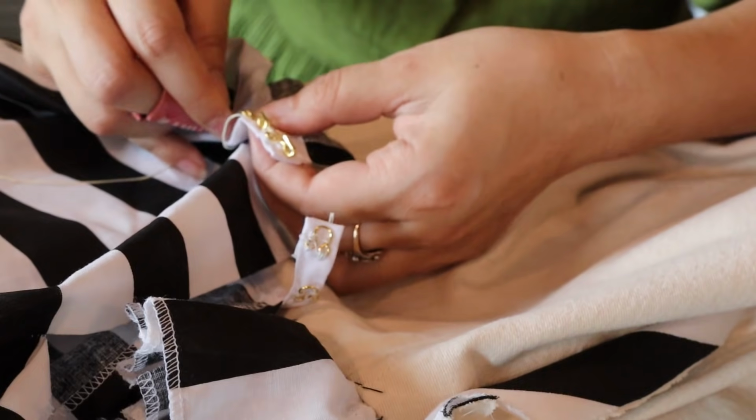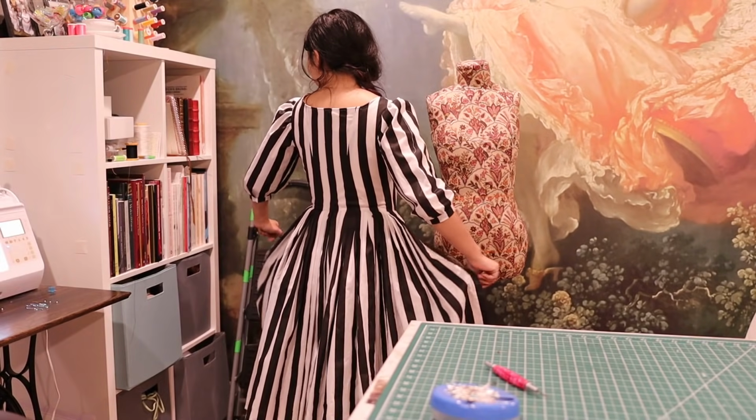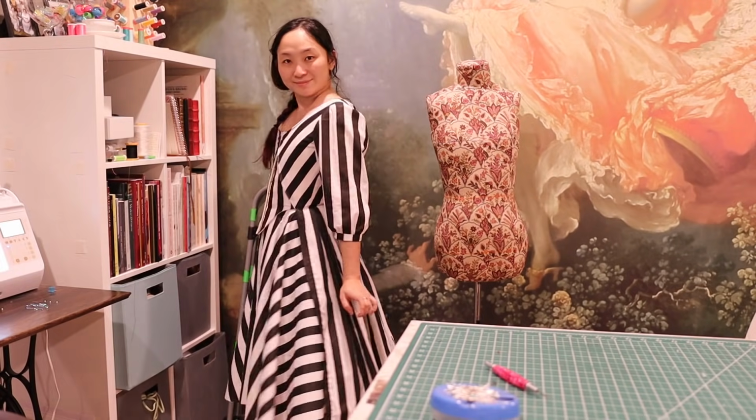I also added some hooks and eyes to the bodice front and the skirt top so that the front of the skirt would not be pulled downwards so that you could see my flesh right here in between. I really hate the way that looks, so that was a nice easy fix for it.